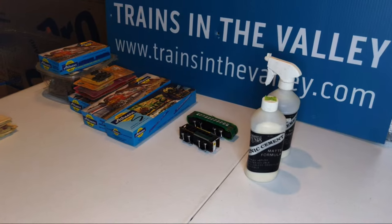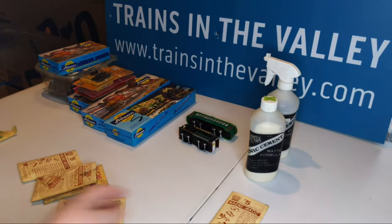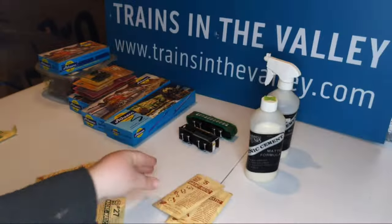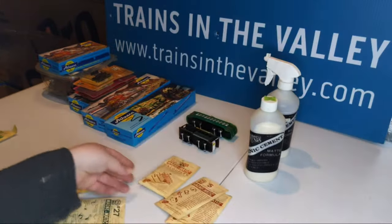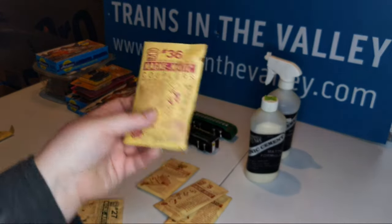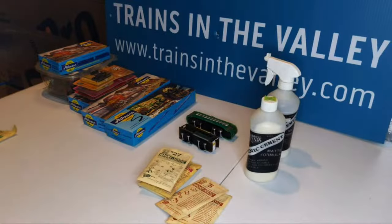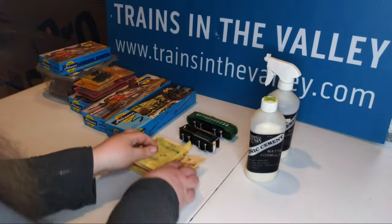Oh, man. We got more number fives, huh? Yeah, all kinds of stuff. Katie number five. Another Katie number five. These are sealed so far. We got an uncoupler number 308. Number 36. Number 27. This is opened. We'll have to see what's in there, but number 31.